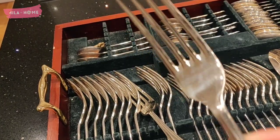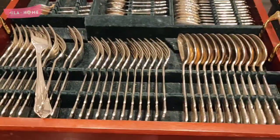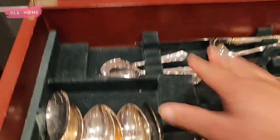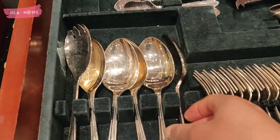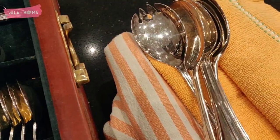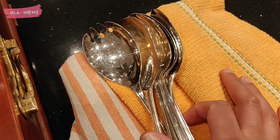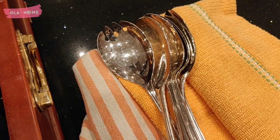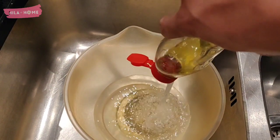After having read up on how to look after electroplated stainless steel, which is the material that this set is made of, the game plan was to remove each of the groups of items, group by group, wash them in a solution of hot water with some liquid detergent, and we needed to use a lot of towels. And the advice was to dry them and polish them pretty much straight away.